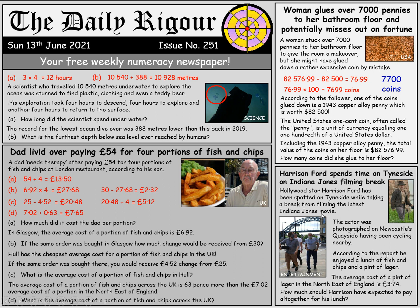So final story, and all at Rigger Maths are very excited to hear that Indiana Jones 5 is filming in Tyneside. So Harrison Ford was spotted in Newcastle's quayside enjoying, believe it or not, a lunch of fish and chips and a pint of lager. So the average cost of a pint of lager in the northeast of England is £3.74. How much would Harrison have expected to pay altogether for his lunch?